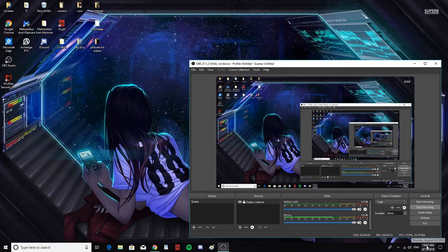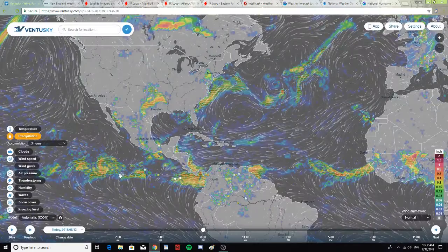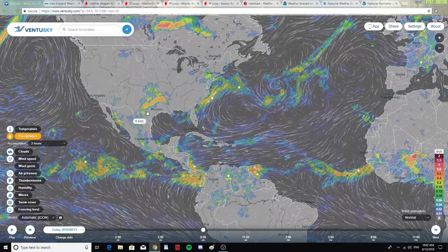All right. It is Monday, August 13, 2018 at 10:02 a.m. Good morning. Here taking a look at Ventusky weather map.